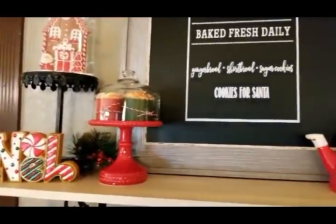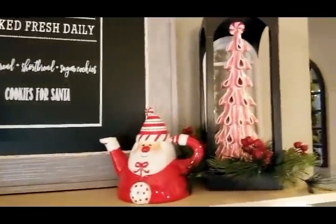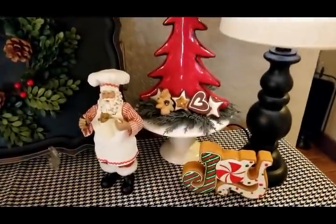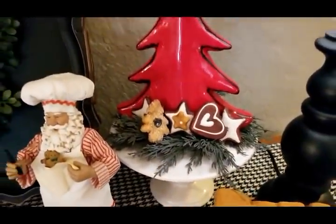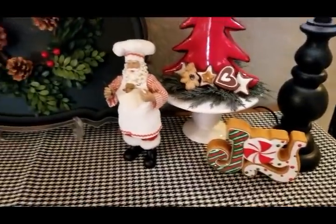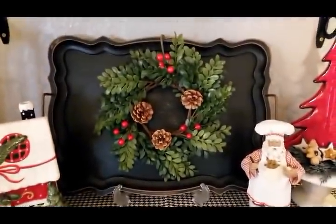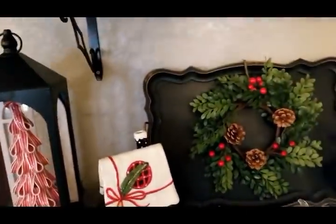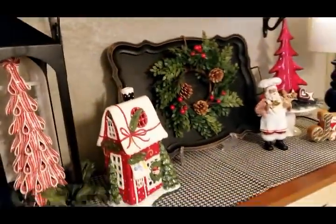So I'm trying to move slow so I don't jerk you guys around everywhere. Down here, I added a couple of the little cookies in front of my little tree. And I have the joy. This little wreath. Very simple. I've done a full video on this if you guys would like to see that.